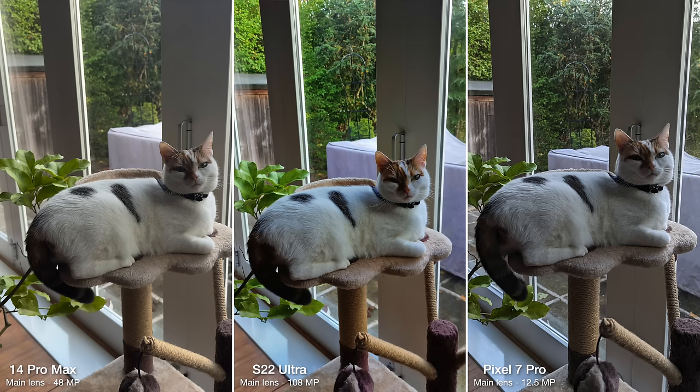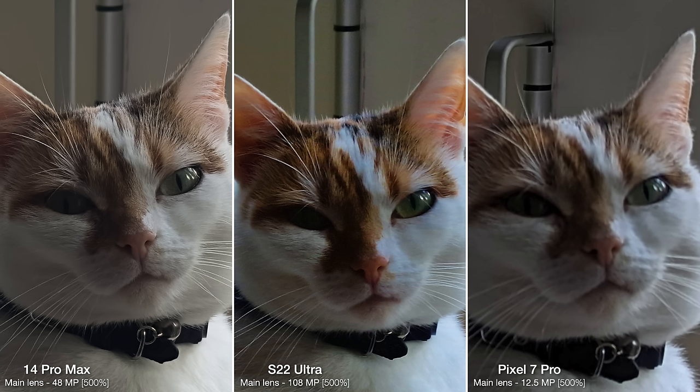I know some people will like the Ultra's vibrant and punchy look, it's like a pre-applied filter for a social media ready result, but it's not true to life, and I personally prefer more natural looking images that I can choose to edit myself if needed. It's a shame Google doesn't let you take photos using the full 50 megapixels, so the iPhone takes the lead when it comes to sharpness and detail.